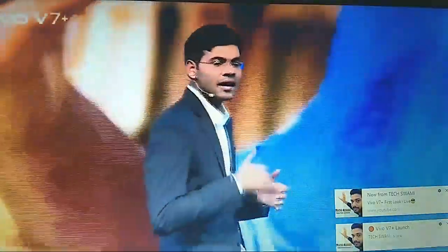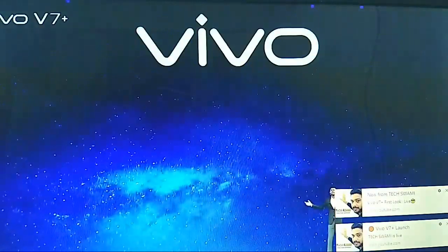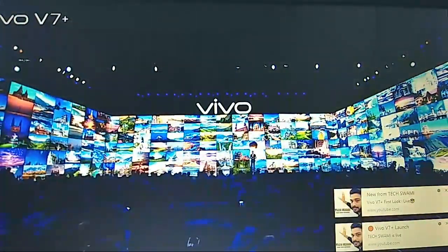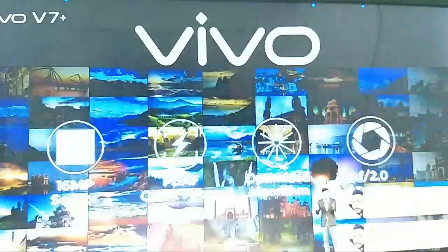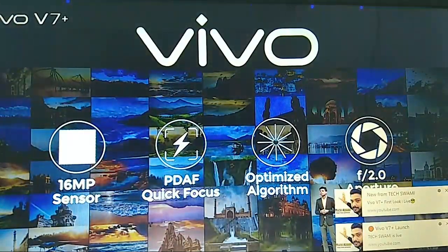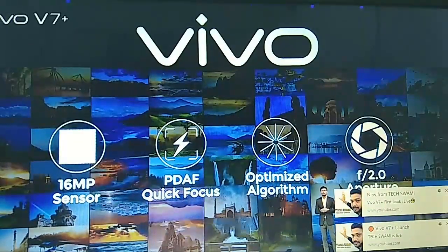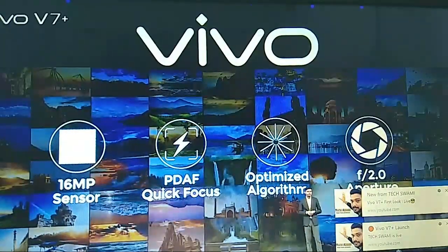So moving over to another part of the camera, that is the rear camera, with which we want to capture a wide range of images, starting from monuments, to landscapes, and even group photos. In the rear camera, we have a 16 megapixel high resolution camera, together with an f/2.0 camera aperture and an optimized algorithm with PDAF, which helps you to capture quick photos at any moment, whenever you are ready to capture pictures.